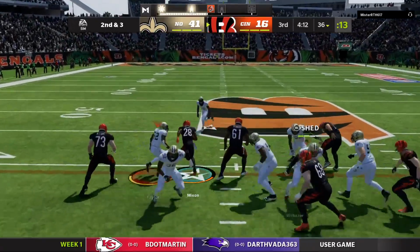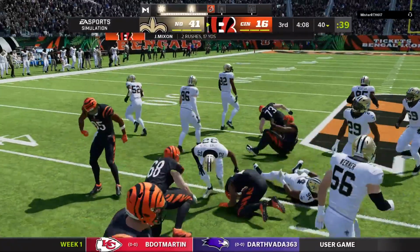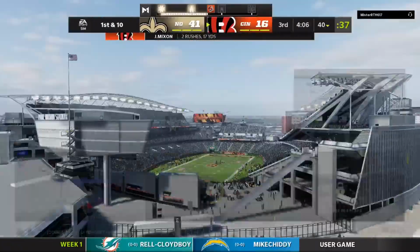On second down, here's Mixon. Wiggles free. And he's got a Bengals first down as he's got this up to the 40-yard line.